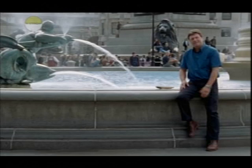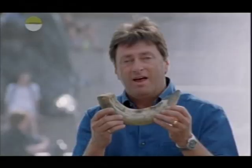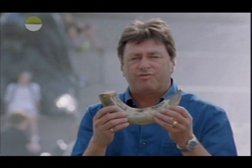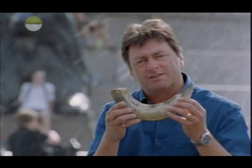Take this, for example. It's 120,000 years old, and that places it slap bang in the middle of the Ice Age. But it's not from a woolly mammoth or a polar bear. It's from an animal you'd least expect to find in the cold. This is the tooth of a hippopotamus.